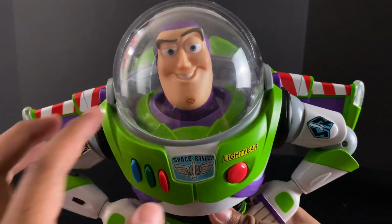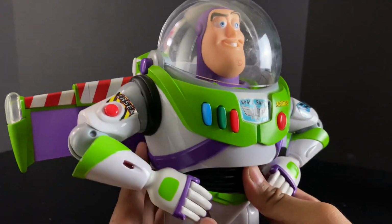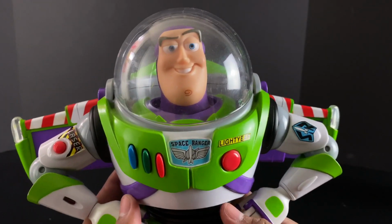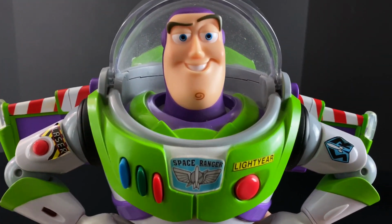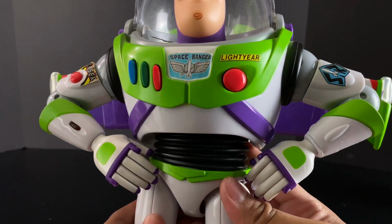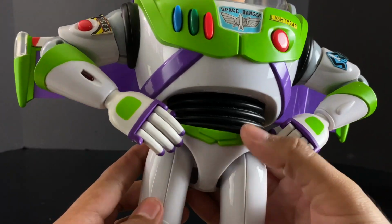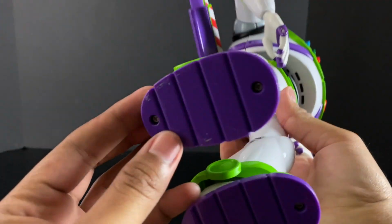So you can see Buzz is fully functional except his head. It doesn't have that motor movement that we're used to. I really like his purple. I think it's a lot darker than what we're used to seeing. I know Buzz's purple changes from Buzz to Buzz, but the green looks a little darker. The purple looks a little darker. It's still rubbery here. He looks pretty good overall.